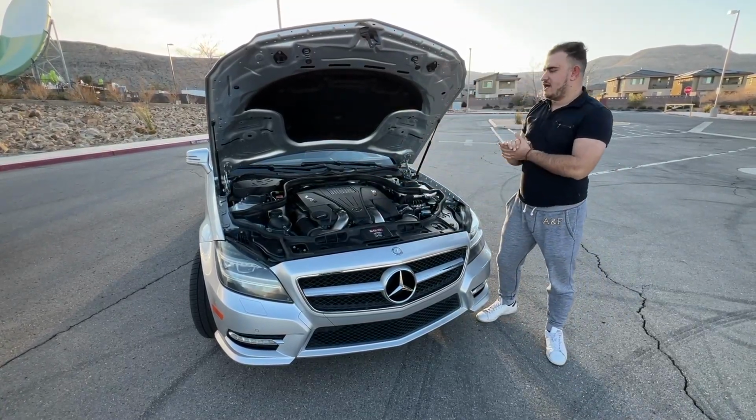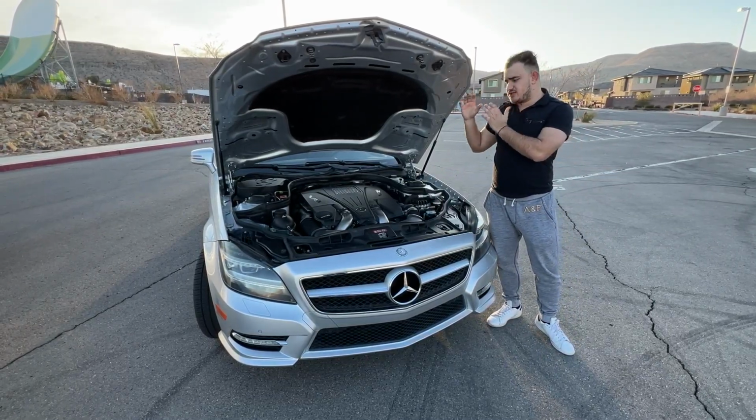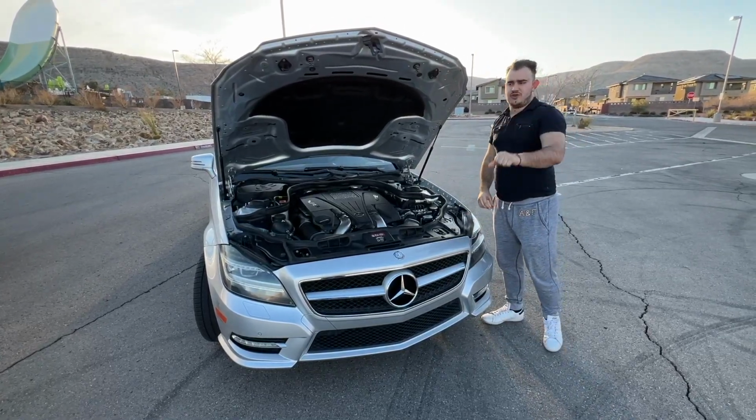Beautiful M278. Look out for a video I'm going to be releasing hopefully soon that's going to detail basically what you need to watch out for when you're shopping for one of these cars. But let's move on to the third thing on this list.